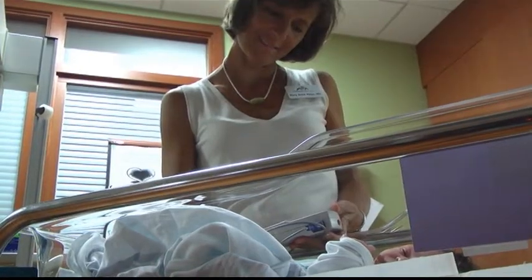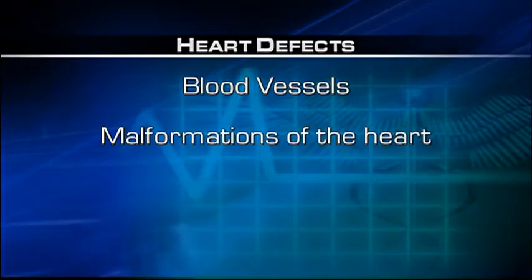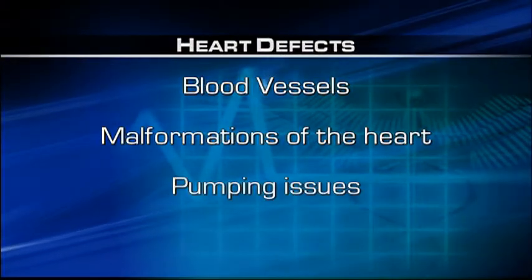The test works to identify conditions like problems with blood vessels, malformations of the heart, and pumping issues. We would then be able to step in early in detection and get them to see a cardiologist, and then hopefully prevent them from having health issues in the future.